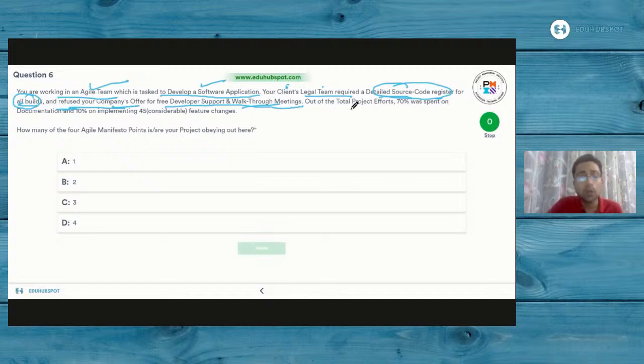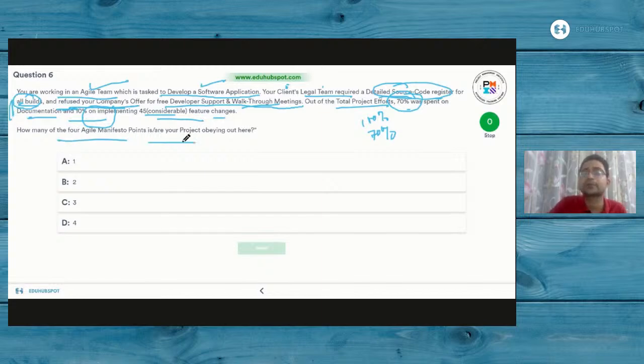Now, out of the total project effort, 100%, 70% was spent on documentation and 10% on implementing 45 feature changes. So these are some metrics which are given to you. How many of the four agile manifesto points is your project obeying out here?